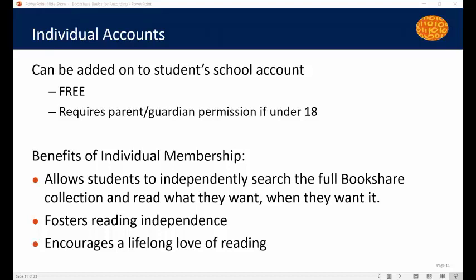Bookshare also offers individual memberships for both students and non-students. Students can have both types of accounts. Individual memberships allow students to independently search the full Bookshare collection and read what they want when they want it. For students who are struggling with reading, being able to read what they want for pleasure, in addition to the required coursework, can help them improve their reading skills and encourage a lifelong love of reading.